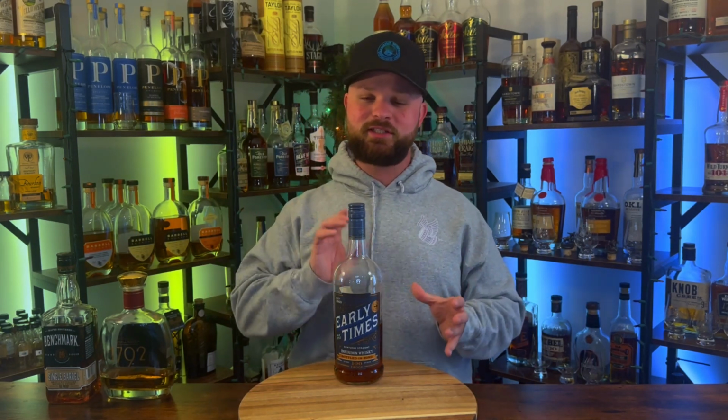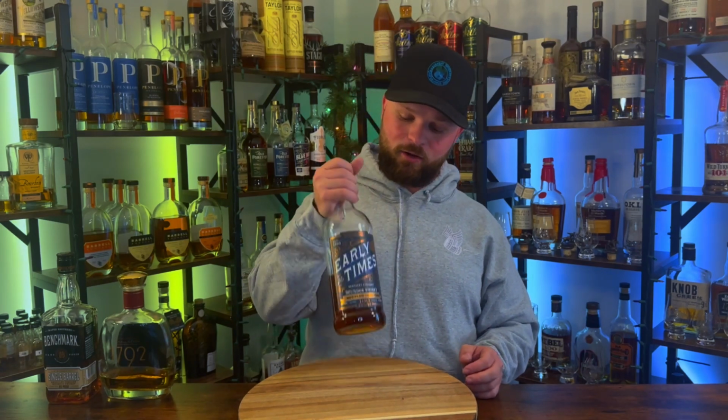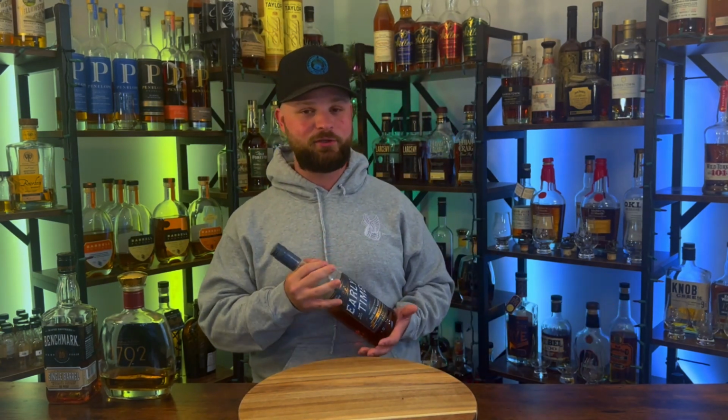But this bottle is definitely one that I would always recommend for beginner bourbon drinkers. If you're looking for a nice mixer, this one is definitely going to be the one to go for, and it also comes in that liter bottle, so you just cannot go wrong with that.